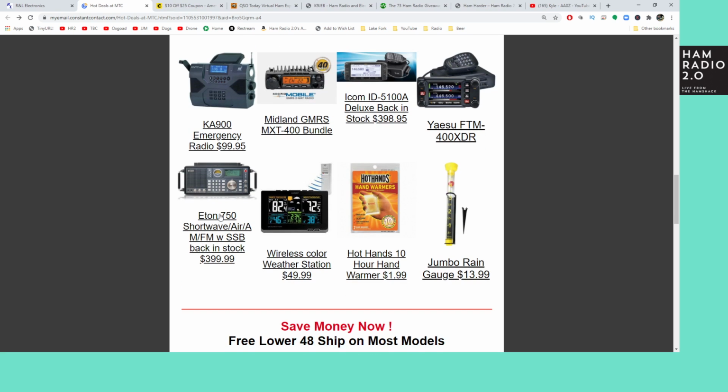This Eton is another brand. This one's obviously much more expensive. It's larger. It's got more options to it. It receives single sideband, so you can listen to the amateur radio bands. $399 for that one. It's a wireless color weather station. Hand warmers, those are good to have in the deer stand during hunting season. I've been known to do that.